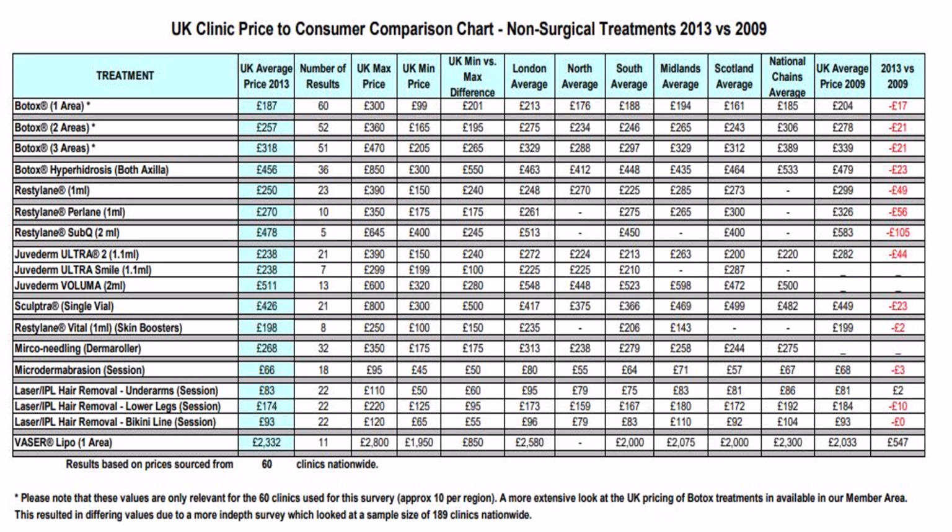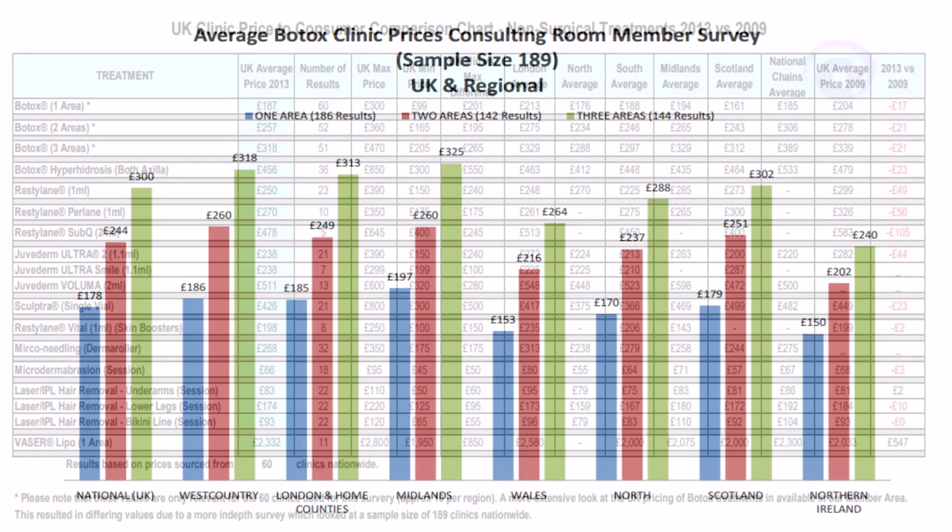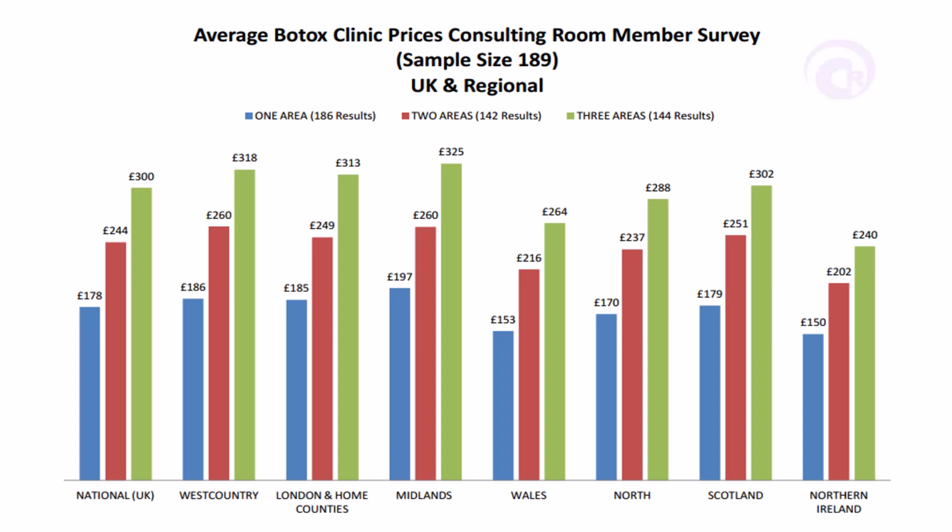We started to monitor this through the Consulting Room website, and in 2013 we published a survey of 60 clinics comparing prices charged from 2009 to 2013. It's a busy table, but in most cases we noted a small decline in prices quoted. Then in 2015, we conducted a survey of 189 Consulting Room members to compare pricing for 1, 2 and 3 areas of toxin across the UK.